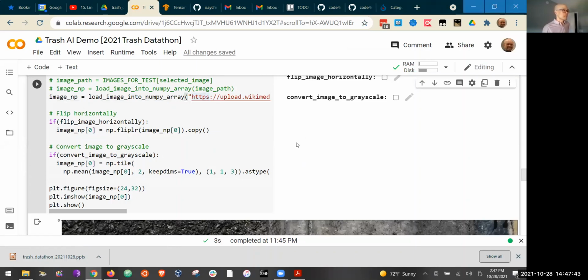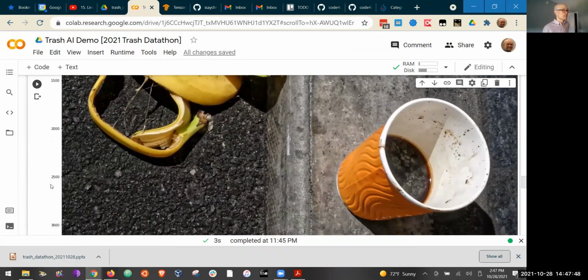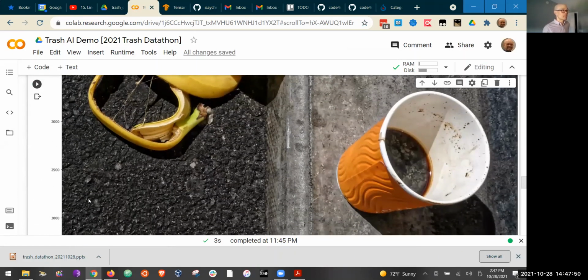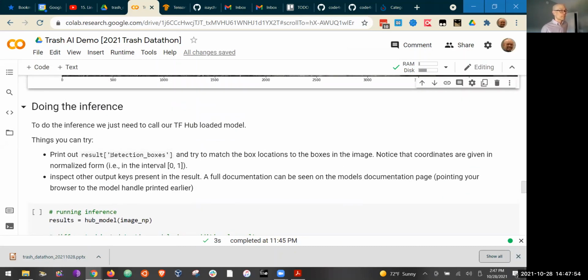So continuing onwards, this is a raw upload image. I believe on the scales here, these are the number of pixels. This is quite a large image, as you could tell. And then here's where they actually do the analysis.